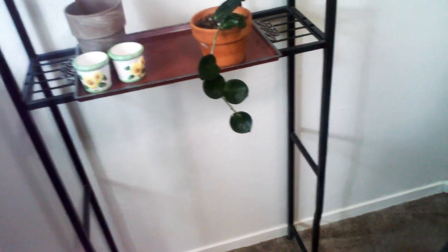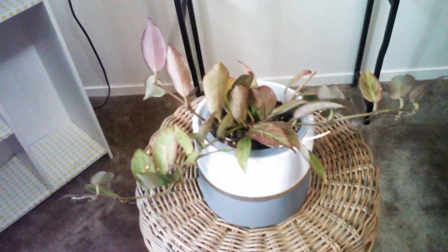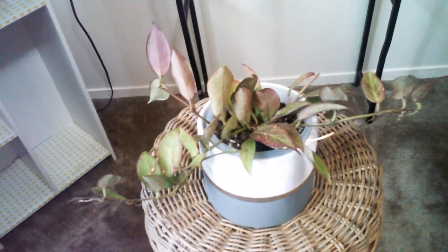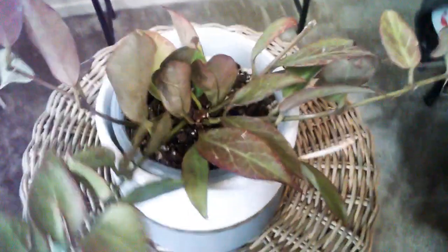I bought her, like I said, for $20. I believe $29.99. I think it was free shipping, or it may not have been. But I did get her, she came from Florida. And this is the Hoya Sunrise.